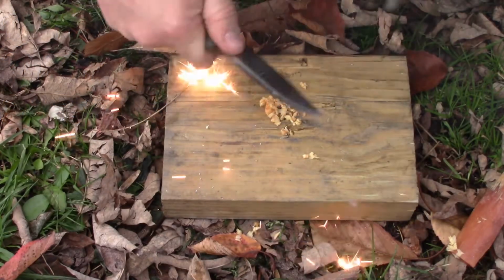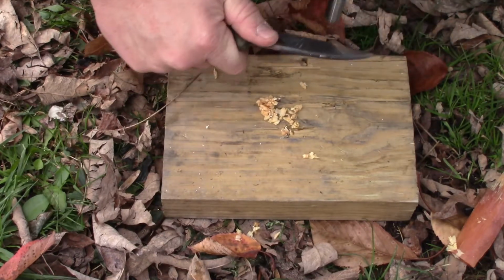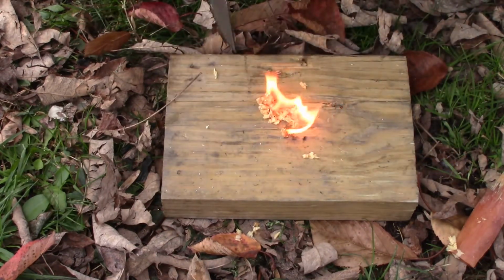That being said, a close second would be a ferro rod. Again, a ferro rod will last a lot longer than lighters and matches and is a very dependable way to get a fire going.